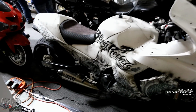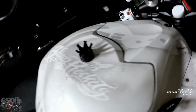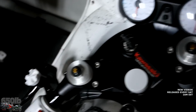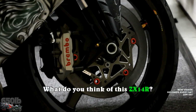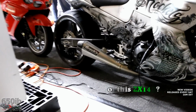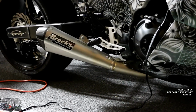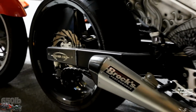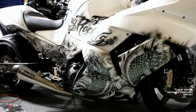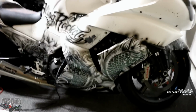So this is a beautiful ZX14 here at Brock's Performance. Alcantara seat with stitching on it. Very unique paint job. Custom parts throughout this motorcycle. Ceramic rotors. Look at the stopping power of that. Brembo M50 calipers. I mean, this braking system will bring this big bike to a halt relatively quickly. CT Megaphone 17-inch titanium exhaust. BST carbon fiber wheels. I mean, come on. This thing is beautiful. And the paint on this bike is really nice. This is the type of ZX14 that I would ride, without a doubt.